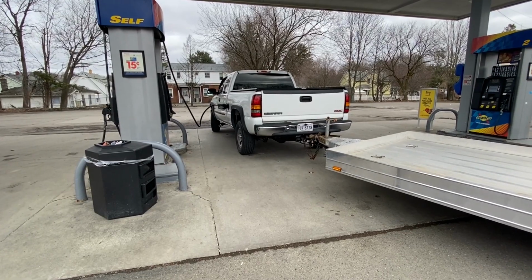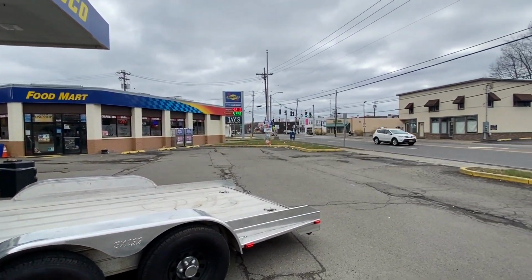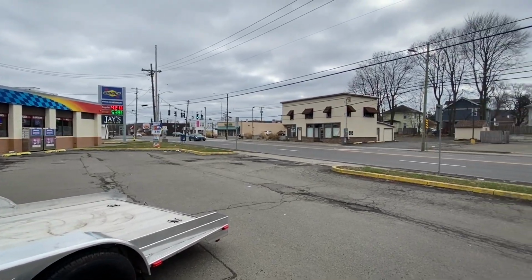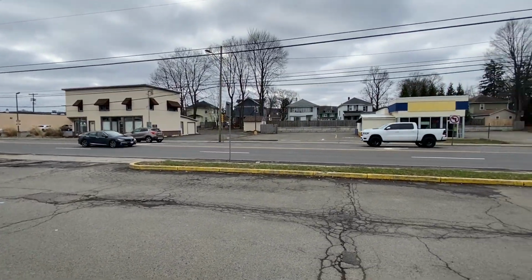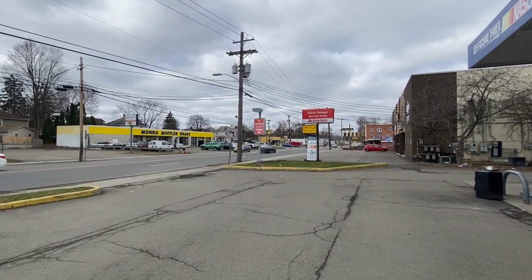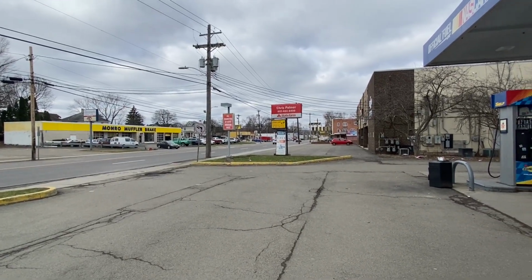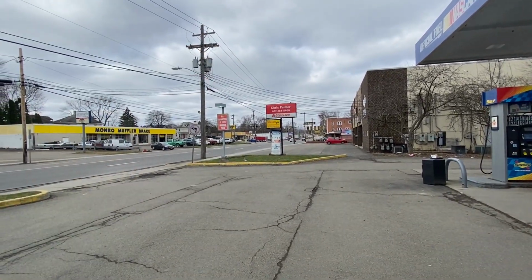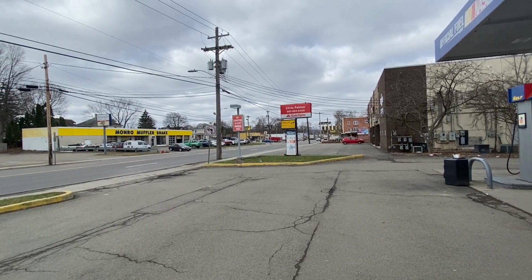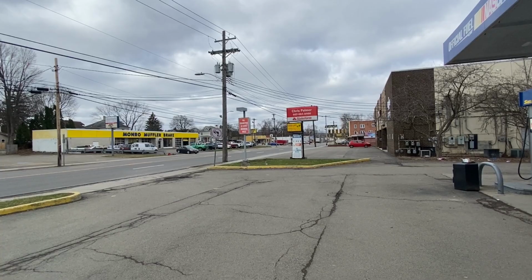One last gas stop before we go ahead and pick up the new truck. We're about 1 mile away from the dealership. This is a very small town up here in New York, just across the Pennsylvania line. As you can see, a lot of historic buildings, old signs and whatnot, a lot of potholes in the road. So the dealership is about 1 mile that way. So we'll see how many miles per gallon we got on an empty trailer. We'll compare it to how many miles per gallon we get fully loaded up.